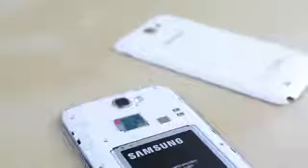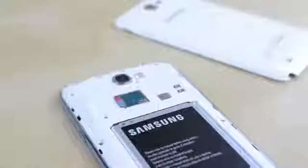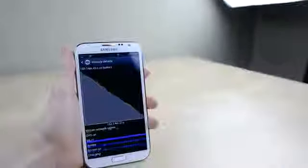Thanks to that, it should keep the removable back panel, allowing you to still get access to your micro SD card slot as well as the battery. And speaking of that battery, it should be awesome. So like I said earlier, the Note 2 is still one of the best battery lives of any phone that I've ever tested, and even if the Note 3 is just a tiny improvement on that, it means it's still going to be probably among the best of the best.